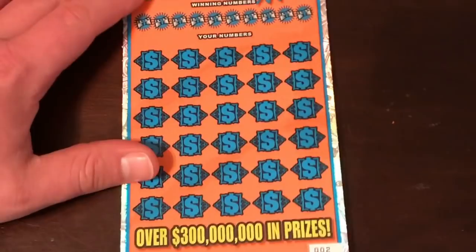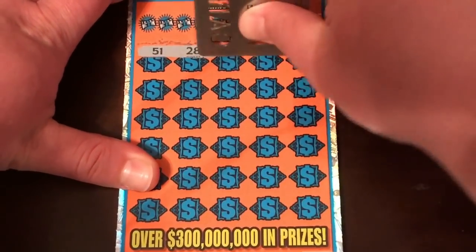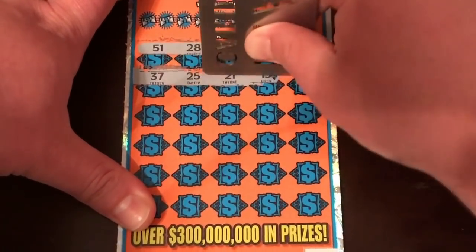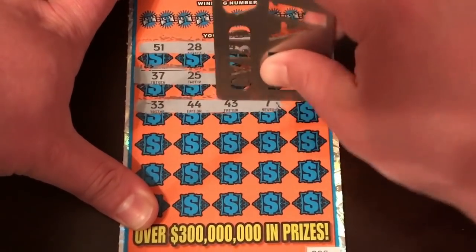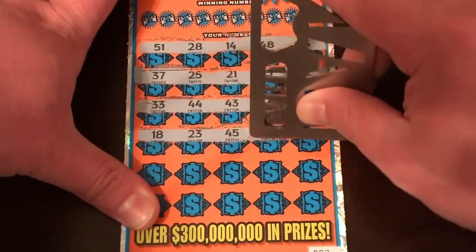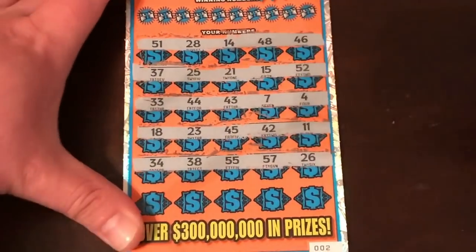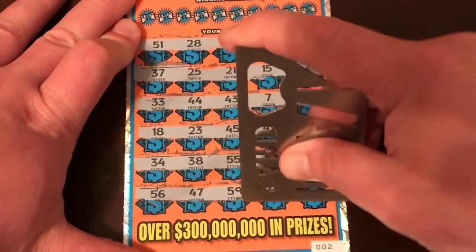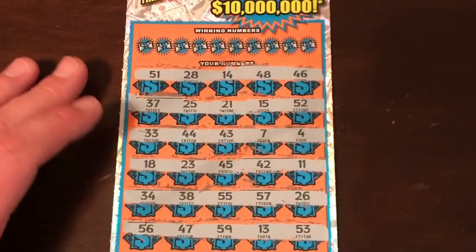All right, ticket number 2. We're going to symbol hunt on this one. See if we can find that cash symbol, because that would be amazing. It'll be our first win all on this ticket. And you know, I don't even think we have had a multiplier. So all we have found so far on this ticket, guys, is that auto win. And we might have had a multiplier in the book. I don't remember, to be honest, but I will double check.